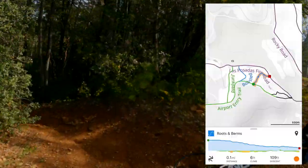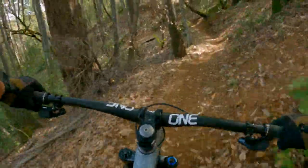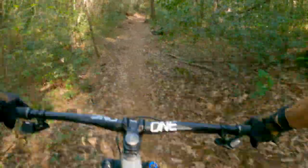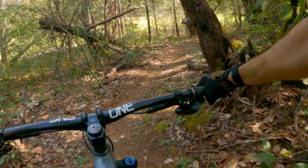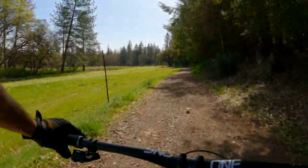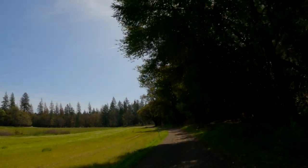Okay, I think this one's called Roots and Berms. Forgive me if I actually get the trail wrong. I'll try my best. Pretty sure it's Roots and Berms. I remember being really impressed the first time I came out here with the trail system. It's really fun.